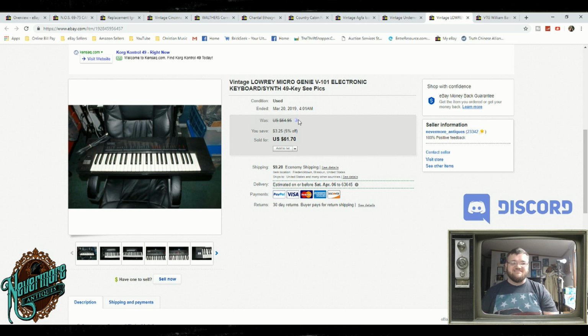The photograph is not the best. It's sitting on the chair that I'm sitting in, and with my ugly green carpet. But I sold it for $61.70 despite all of that going against it.